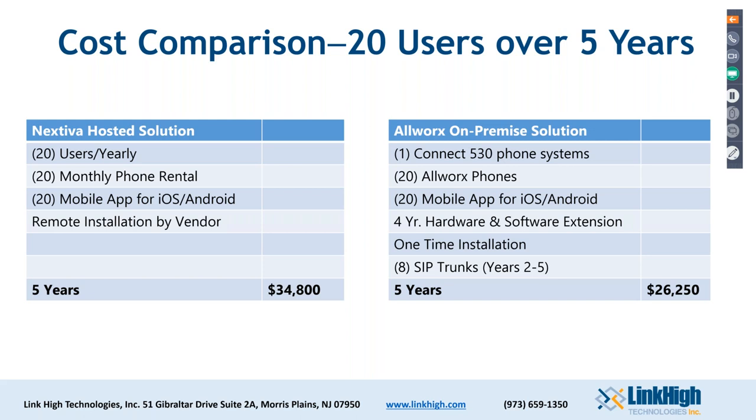That includes the SIP trunks, which is really the phone line. So I think that's a very fair comparison. So over a five-year period, you're saving money with an AllWorks on-premise solution. But there are some differences.